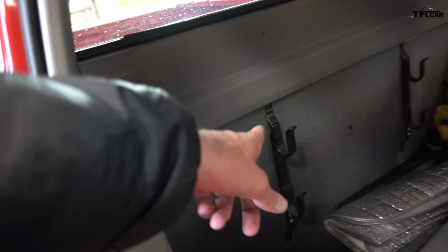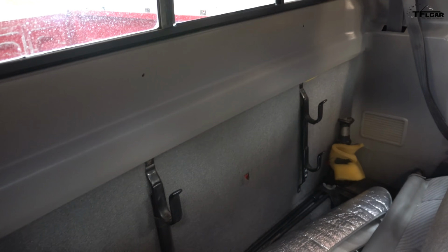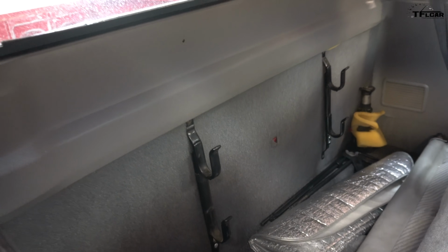Yeah, so the seat is just immaculate. It's basically brand new. There you go. Someone put a gun rack in it, that's one of the few things that is not factory. But it's got the original jack and some of the tools needed to change a tire, and it's really clean on the inside.